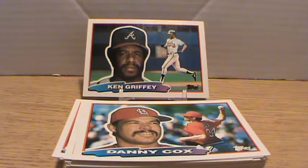Today on BSN Collectibles, I am showcasing 1988 Topps baseball cards.